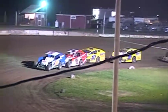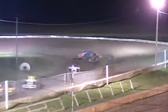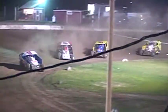Slow pace being set by your leader, Justin Holland. He's got Klinger right on his back bumper. Rodney looking to the inside, looking to the outside. Green is out. Rodney Hart trying to get a run on Klinger down the backstretch. Here comes Rodney Hart on the top side of the speedway, in through turns 3 and 4. Klinger shuts the door. Rodney switches back down to the inside, off of turn 4. Justin Holland still your leader.